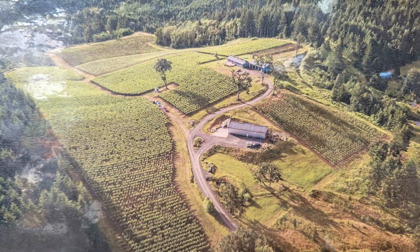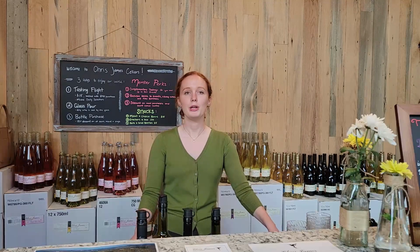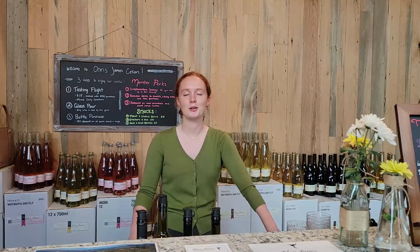It used to be a timber farm, so they had to clear out a lot of old stumps. They started planting their vines in 2013. And then this tasting room opened in 2015. We also recently opened a tasting room on 3rd Street in McMinnville. That's closer to you guys. Feel free to visit us there.